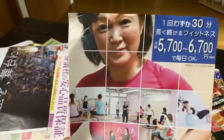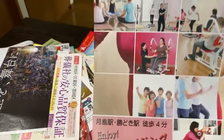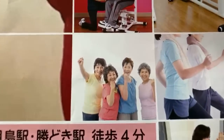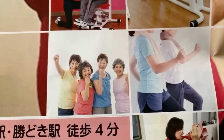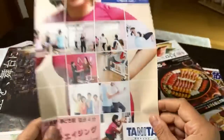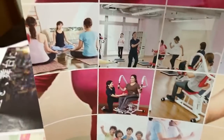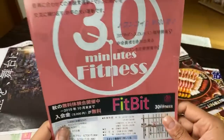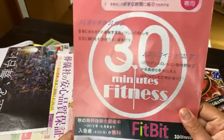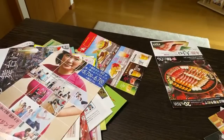So they market it to a little bit older people to try to get them to join a community. You can make friends with these people if you join this community. It's a Tanita, and it's life-shaping for, I guess, older people. It's nice. Yeah, so there you have it.